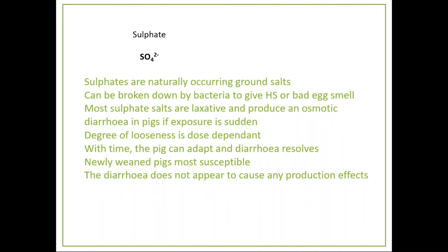Calcium and magnesium salts of sulfate are laxative. They are the Epsom salts of this world, and what they will do within pigs is that pigs are very good at absorbing the sulfate within the small intestine, but then get rid of it by excreting it into the large bowel. And high levels of sulfate within the large bowel will draw water out with them and end up producing a degree of looseness to diarrhea within pigs. With time, 2 to 3 weeks, the pig will adapt and its looseness will resolve.